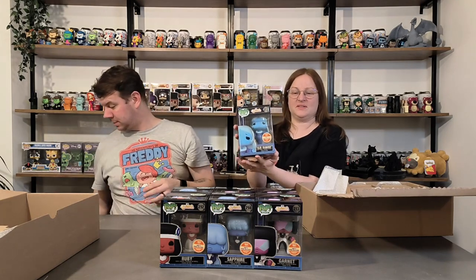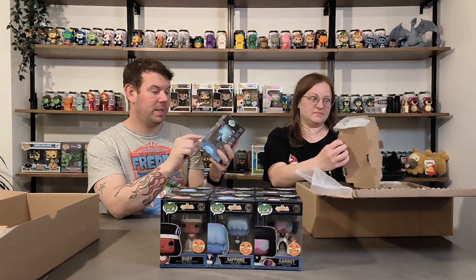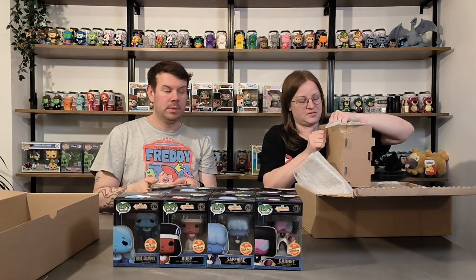So blue diamonds. That's quite cool. Very cool. It's so good. And as I say, this is the Grail one. There were only 999 pieces made, but this is rarer than that because a lot of the packs were burnt.